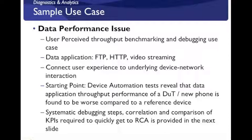testing. So in the sample use case that you see on this slide, I'm going to focus on user perceived throughput benchmarking. And so we have a test device and a reference device. And the applications that we tested in this example are FTP, HTTP, and video streaming. In the interest of time, we are going to focus on the results pertaining to FTP, but some of the conclusions we drew for FTP were also true for HTTP and video streaming on these two phones.